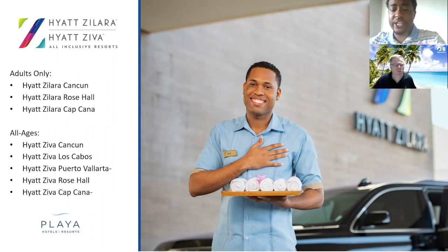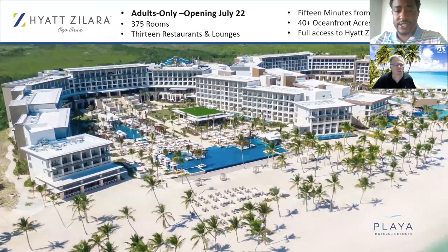I'm going to briefly walk through each of these resorts, giving you guys a couple key selling points for each of them, of why you should book your next vacation. So let's start at the Hyatt Zilara Cap Cana. This property just actually reopened today, so we are looking forward to hosting you very, very soon.